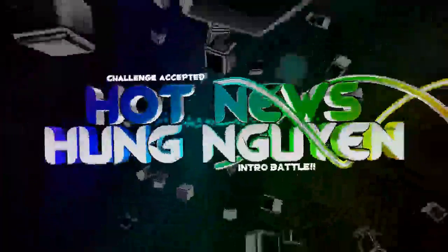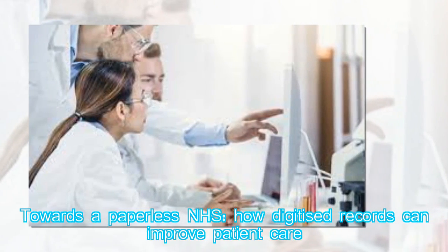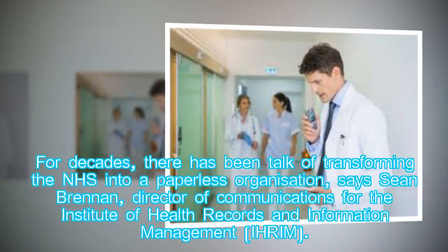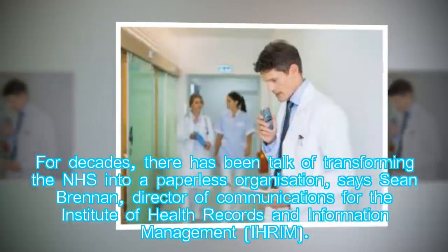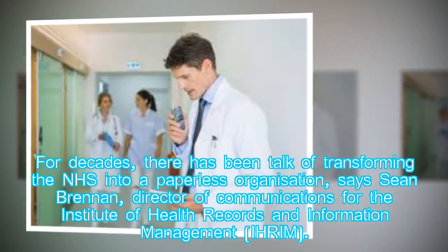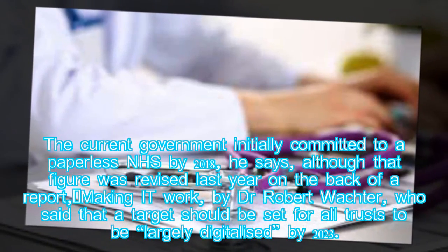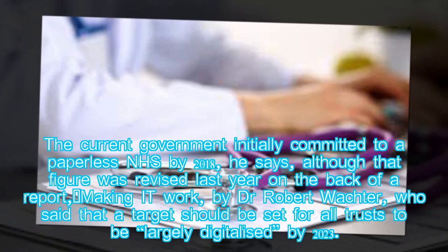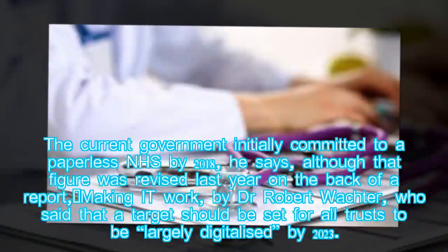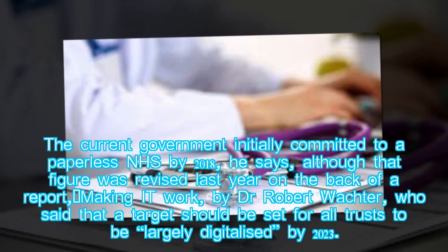Towards a paperless NHS: how digitized records can improve patient care. For decades, there has been talk of transforming the NHS into a paperless organization, says Sean Brennan, Director of Communications for the Institute of Health Records and Information Management, IHRIM. The current government initially committed to a paperless NHS by 2018, he says, although that figure was revised last year on the back of a report, Making IT Work, by Dr. Robert Wachter, who said that a target should be set for all trusts to be largely digitalized by 2023.